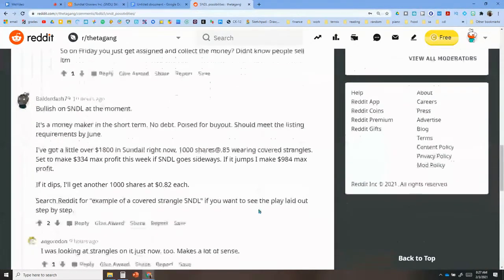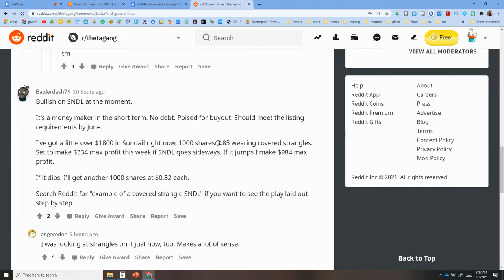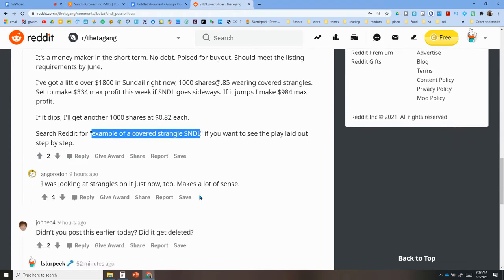Okay. Another person is bullish. It's a money maker in the short term. No debt. Poised for payout. Should meet the listing requirements by June. That is something we will mention as one of the possible negatives. And he has $1,800, 1,000 shares at 0.85. Covered strangles are another way to go, where you could sell puts and calls at the same time. And there are more examples. Search covered strangle SNDL on Reddit.